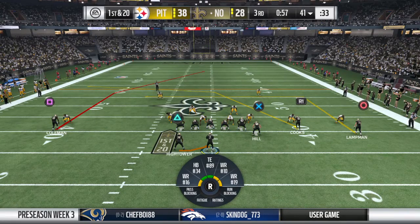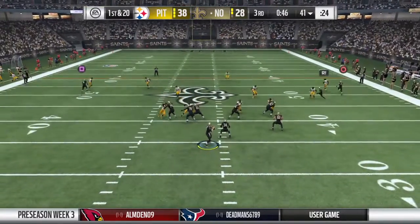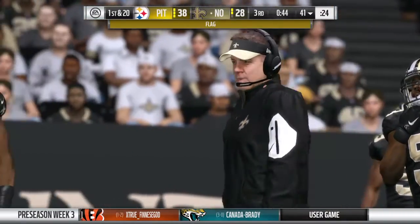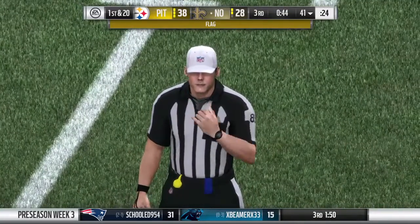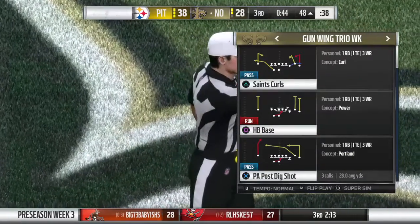Now let's go. Green 39. I know he ain't got it. Now a play fake here on 1st down. Survey, nowhere to escape, and he goes down. Personal foul. Face mask. Defense. And a big face mask penalty here, 15 yards.